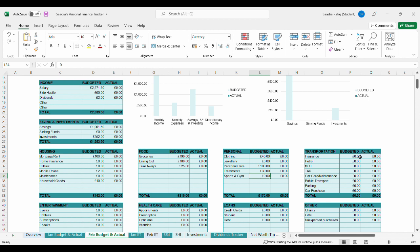For insurance, it's not due until February. Petrol, I'm going to put in £80. I don't really see myself spending the full 80, maybe about £60-70, but we'll see. MOT and tax isn't due. Nothing is wrong with my car. I've got everything that I need.